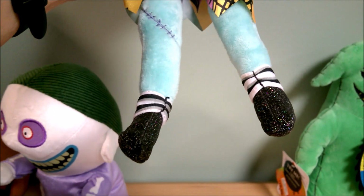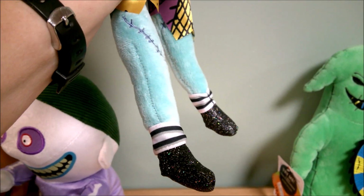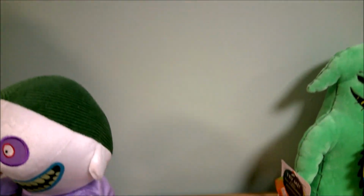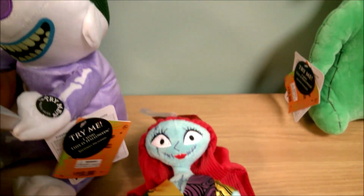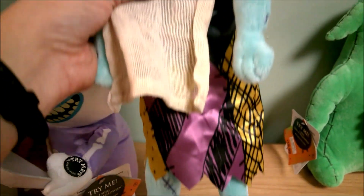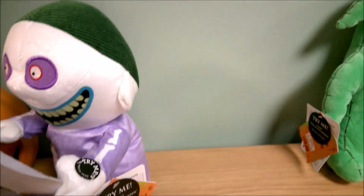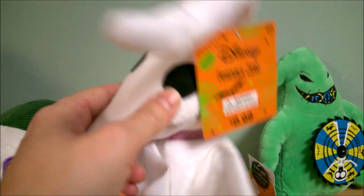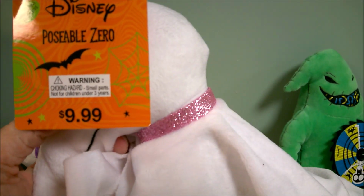She's got some glittery shoes. I'm not sure what the deal is with the glitter on the shoes. They've been doing that on anything that's black for a couple of years now. Very cute. And then here is Zero, who they didn't make his eyes glittery this year, but they did make his collar glittery, which I'm alright with.